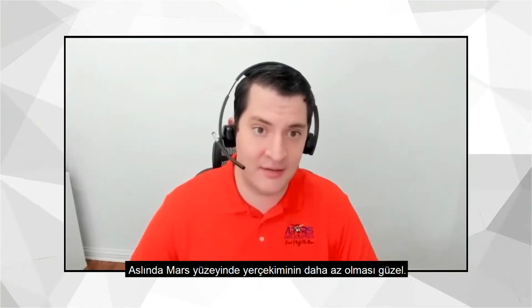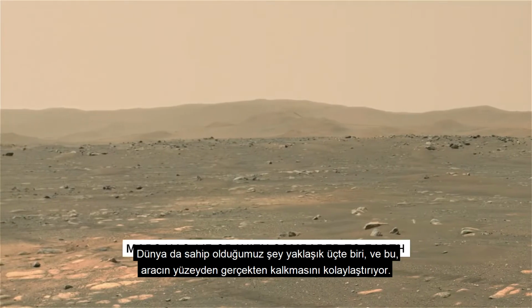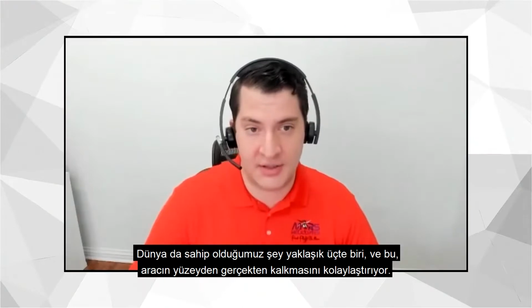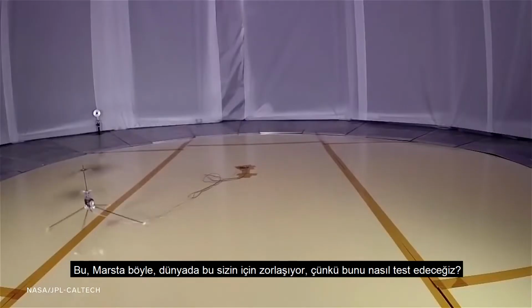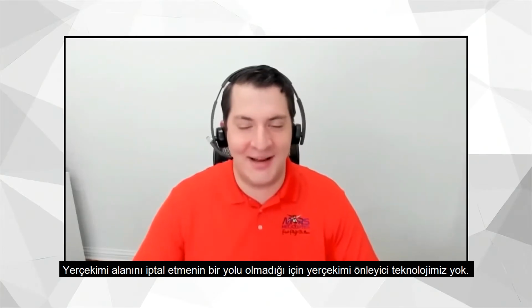It's actually nice that the gravity is less on the surface of Mars. It's about 1/3 what we have here on Earth, and that makes it easier for the vehicle to actually get up off the surface. That makes it difficult for here on Earth, though, because how do we test that? We don't have anti-gravity technology. There's no way to cancel out the gravitational field.